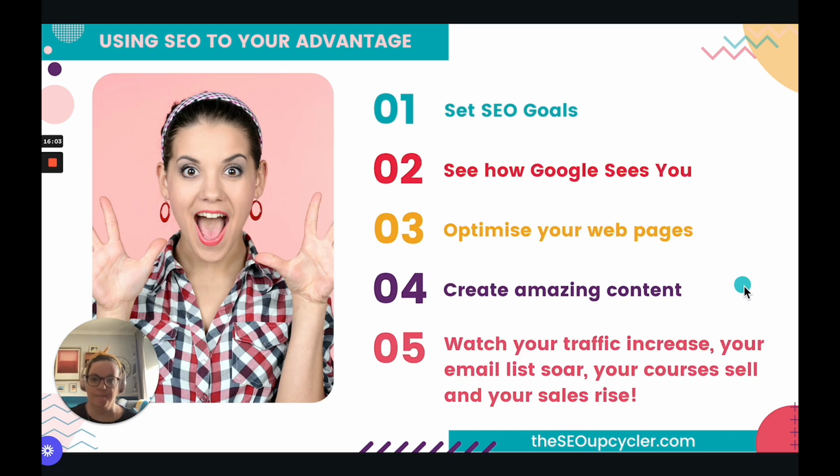So in summary, set SEO goals. Make sure you carry out an audit to see how Google sees you. Optimise your web pages. Create amazing content, and then watch your traffic increase. Your email list will soar, your courses will sell, and your bottom line will be much better for it.